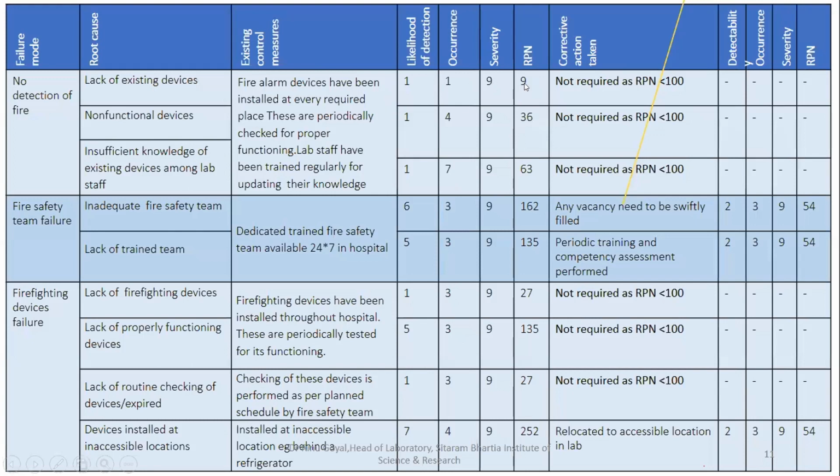So multiplying all three, the RPN is calculated and you can see the RPN is less than 100. No action required because RPN is less than 100. It is okay.